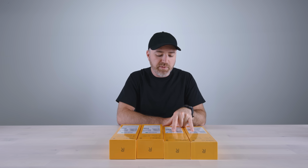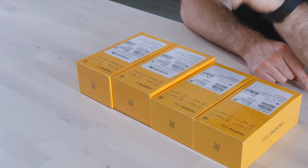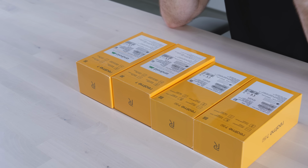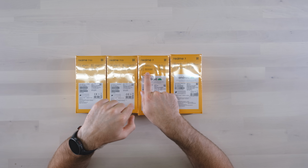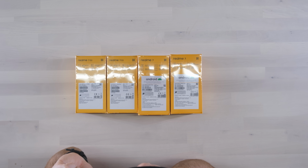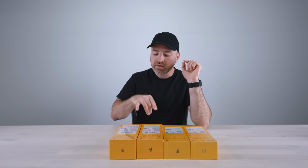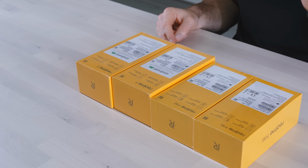Also, these are 8 GB by 128 GB on the two of these. The Realme 7 non-Pro version is not going to get the Snapdragon treatment, but you're going to save a few bucks. It's the Helio G95 gaming processor. Also, the fast charging goes down a little bit, but it's still 30-watt Dart charge and a 5,000 milliamp hour battery and a 90 hertz ultra smooth display. These ones also 8 GB by 128 GB of storage.